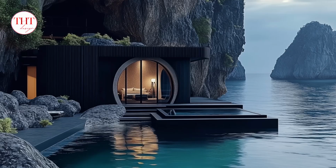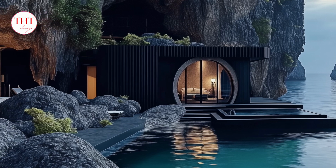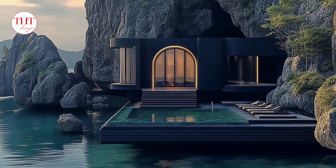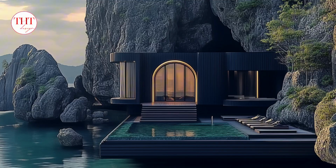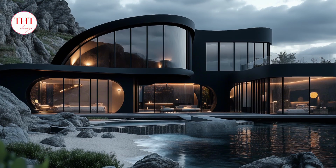We'll transform spaces, big or small, into havens of comfort and style. Get ready to be inspired by stunning makeovers, practical design tips, and the latest trends. Let's create your dream home together.